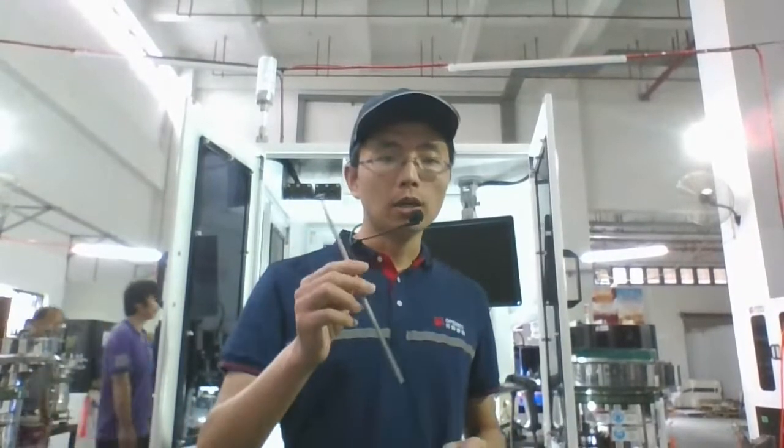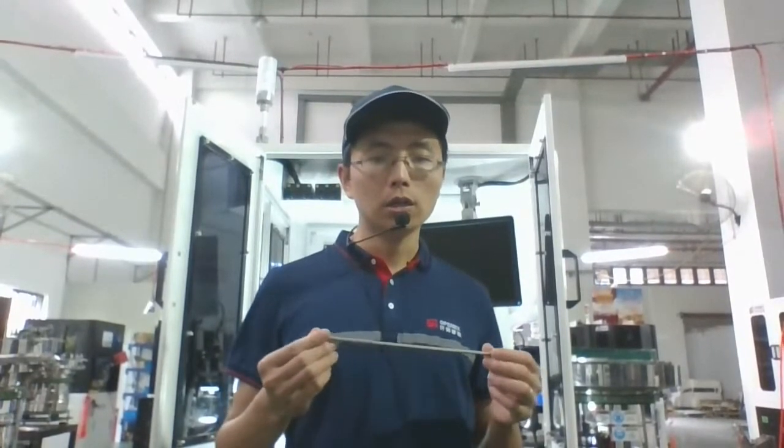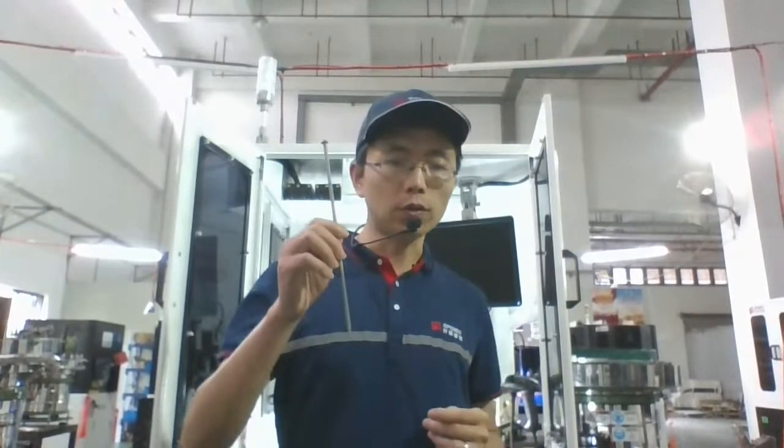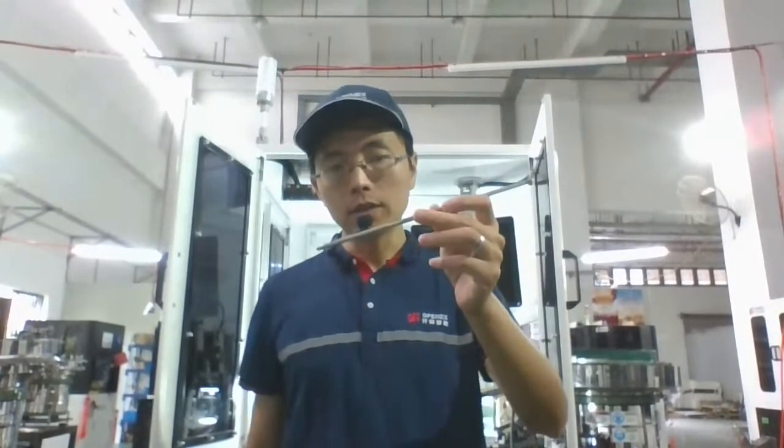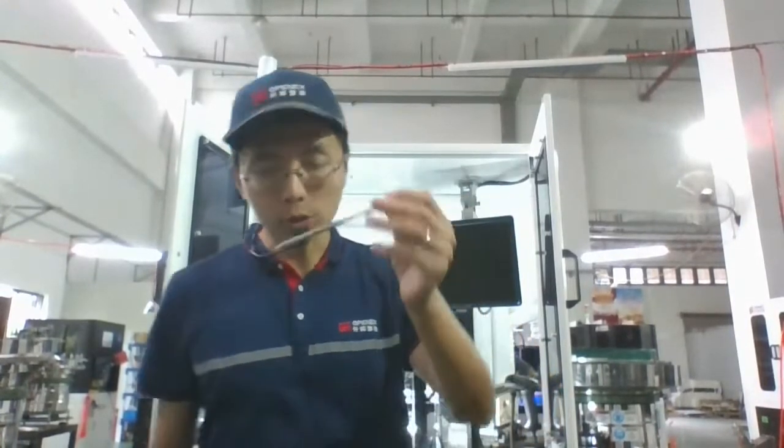For this thread, we have a machine to inspect 7 different sizes of this kind of screw. There's 7 different sizes from 100 millimeters to 250 millimeters. 7 sizes inspected by one set of our machine. So the compatibility is very good. This is a very long screw, timber screw.